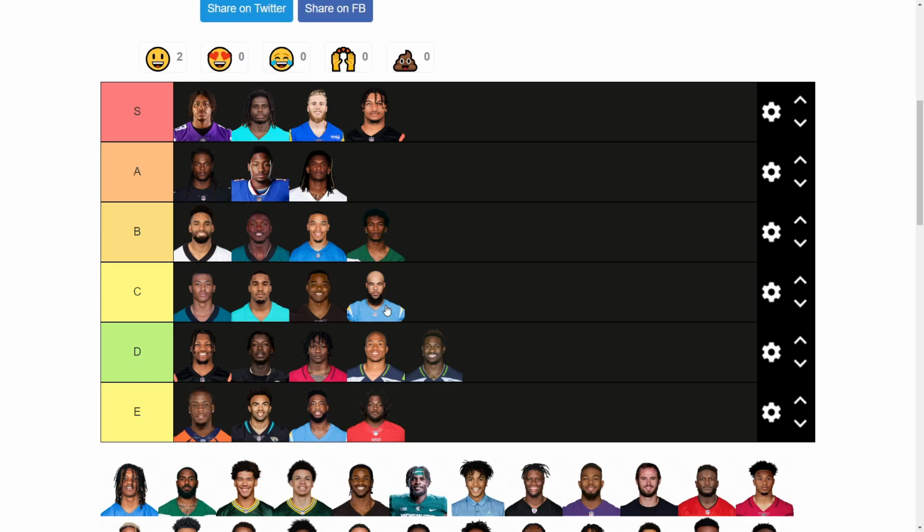In D tier, we've got T.Y. Hilton, Calvin Ridley, Marquise Brown, Tyler Lockett, and DK Metcalf. And then in E tier, we've got Jerry Jeudy, Christian Kirk, Mike Williams, and Brandon Ayuk.